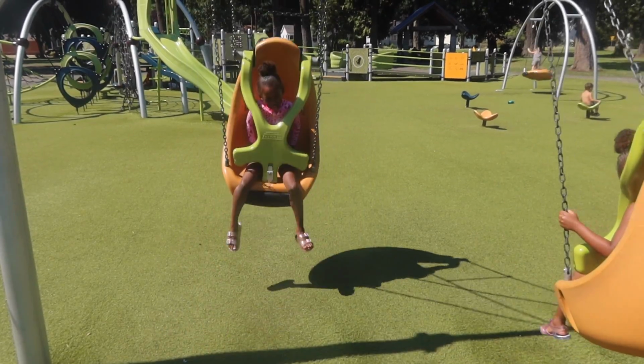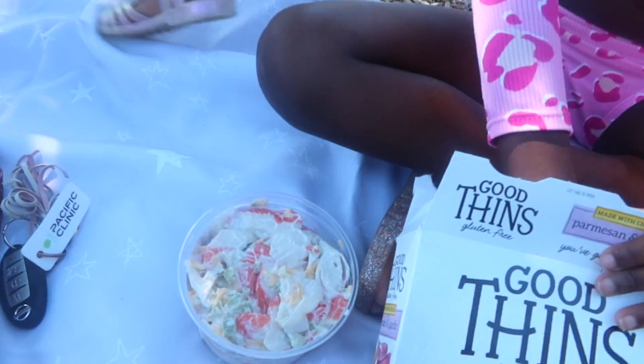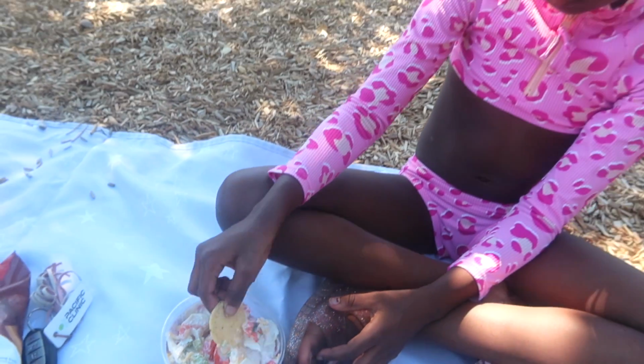Mommy, you can push Shukri. Okay. Shukri loves crab, you guys. So she picked out this crab and shrimp dip. It's imitation crab, but still super yummy. Tell me how you like it, sis.